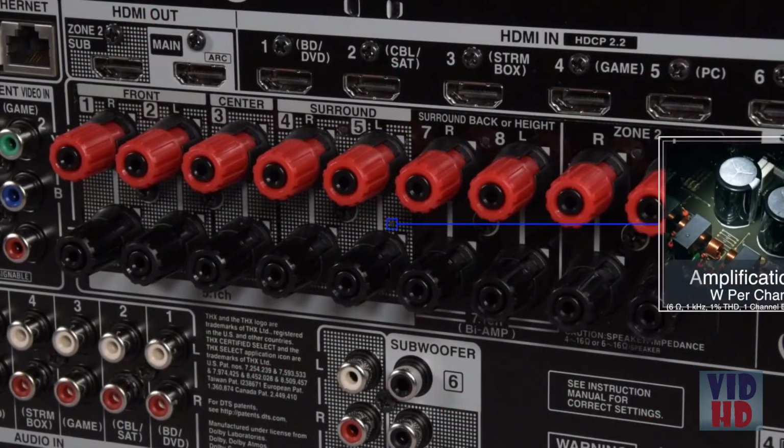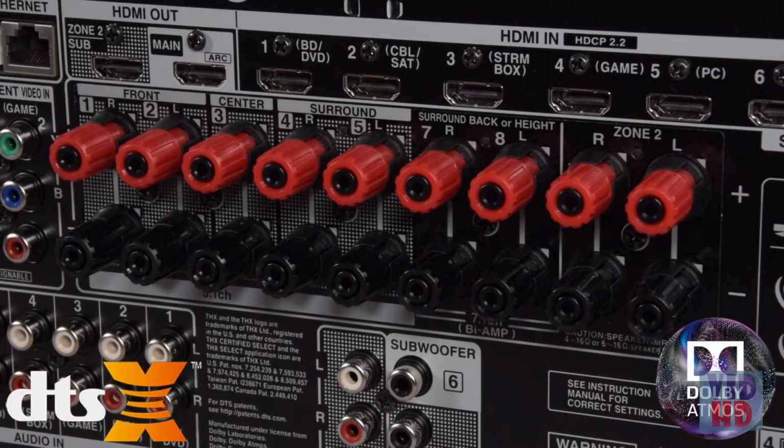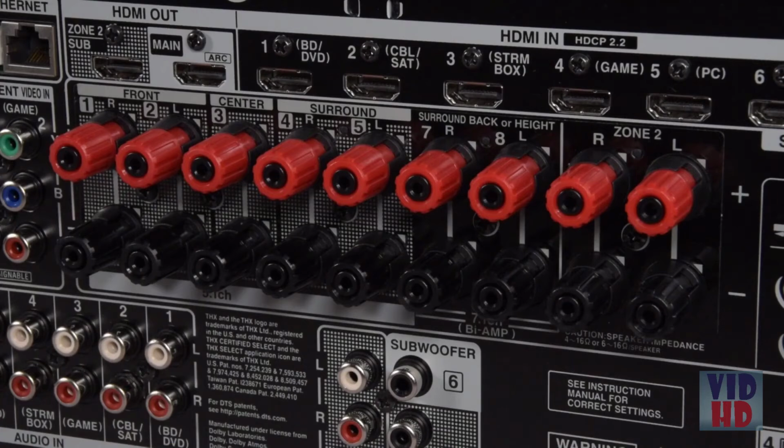Inside the THX-RZ720 there's 175 watts per channel across all 7 channels. This means you have many options from Dolby Atmos, DTS-X through to standard 5.1 with an active zone 2.